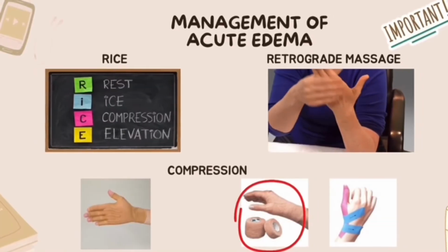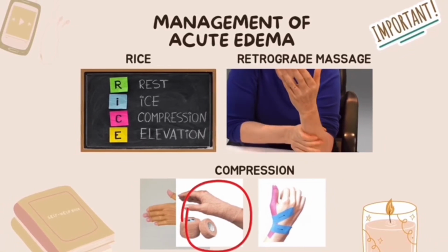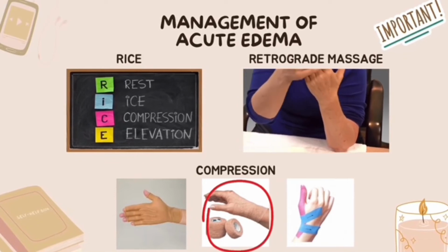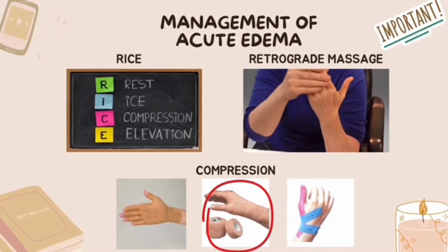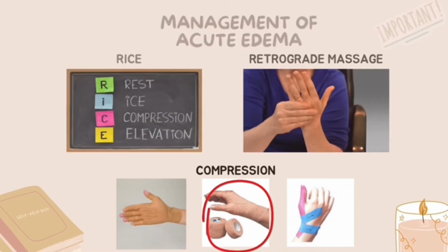So, what is the management of acute edema? The first one is RICE, which is rest, ice, compression, and also elevation, which can be used for 24 to 72 hours after injury. Other than that is massage and compression, which includes garment, Coban and bandage, and also kinesio tape. The suitability and usage of the Coban wrap will be explained more in this video.